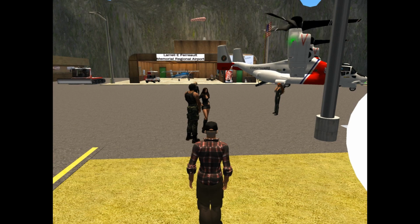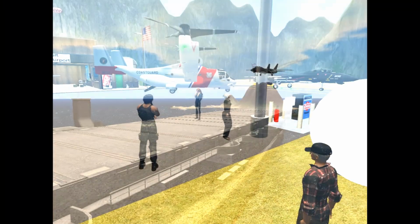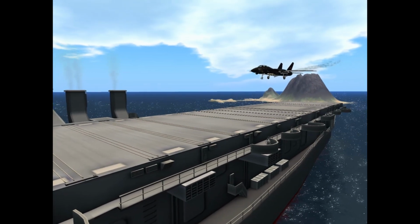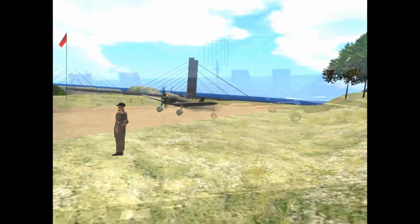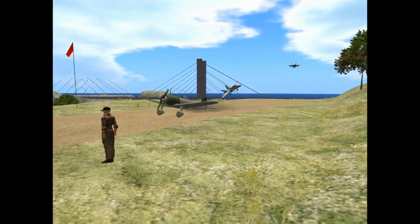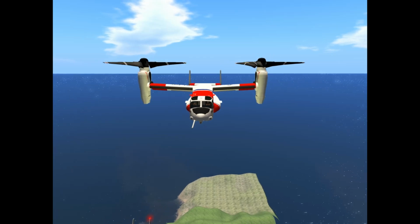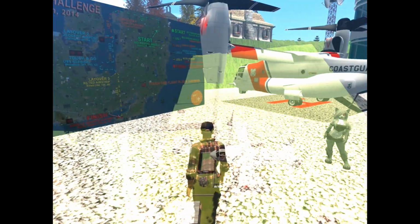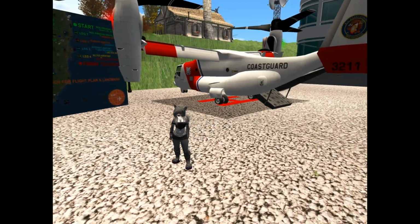Leg 3 is from Georgia to Zilted Airstrip with a touch and go on the USS Reprisal. Challenge aircraft is any military type. Leg 4 is from Zilted to Auville Heights. A short hop, but lots of lag and full sims to contend with. We're done with the pre-flight, so let's sit back and enjoy highlights of the Georgia Challenge.